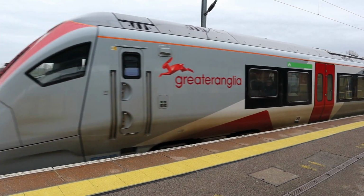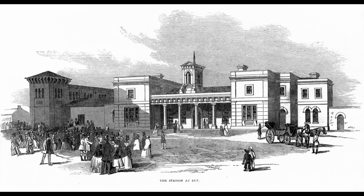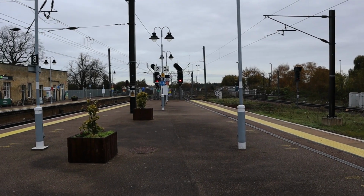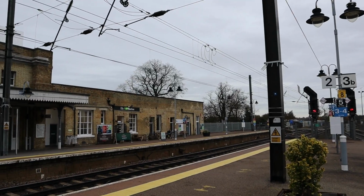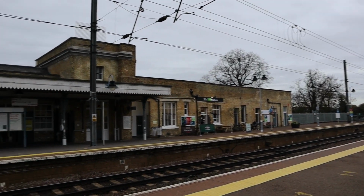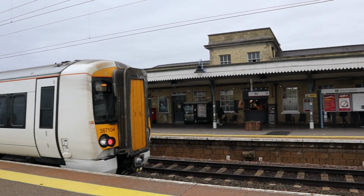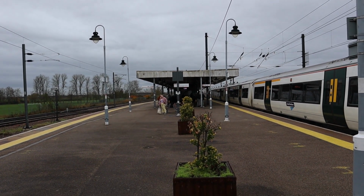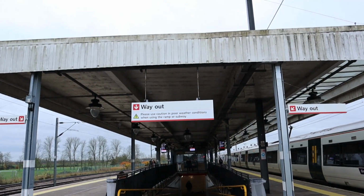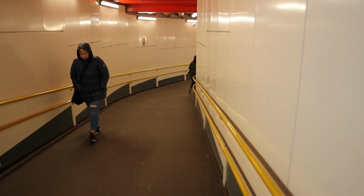In order to get to King's Lynn, I'm changing at Ely. The station was opened in 1845 by the Eastern Counties Railway. Its three platforms were originally linked by a wooden footbridge to the south of the station buildings, but by 1902 this had been replaced by a brick footbridge at the north end of the station. Neither of these footbridges survives, however. And by 1925, the subway that we still use today had been constructed.